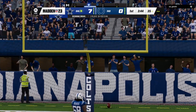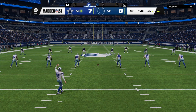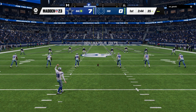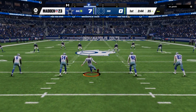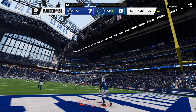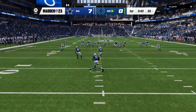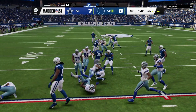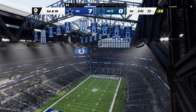Extra point by Maher, up and good. And it's now a 7-0 game. Following the touchdown, here's Maher to kick it away. This is going to be returned from the middle of the end zone. And he's up past the 20 to the 22-yard line.